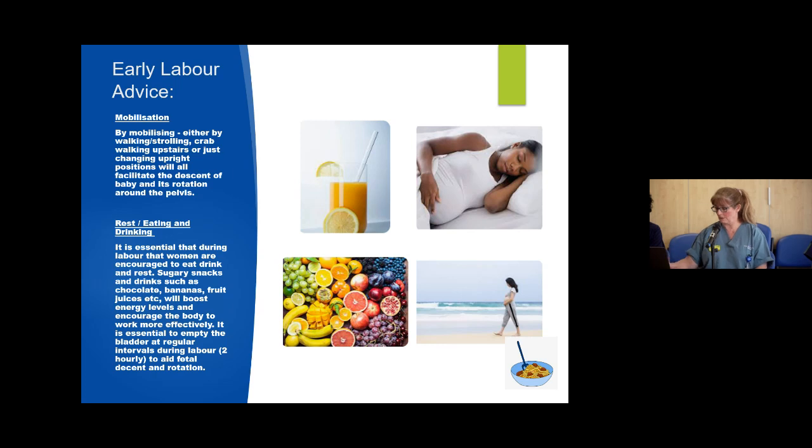Just to remind you that a lot of the squashes that are available nowadays have no sugar in them, so they are absolutely useless for you. What you will need is cordials or Lucozade if it's not sugar-free, that sort of thing. So have a look around to see what you can find in the shops.